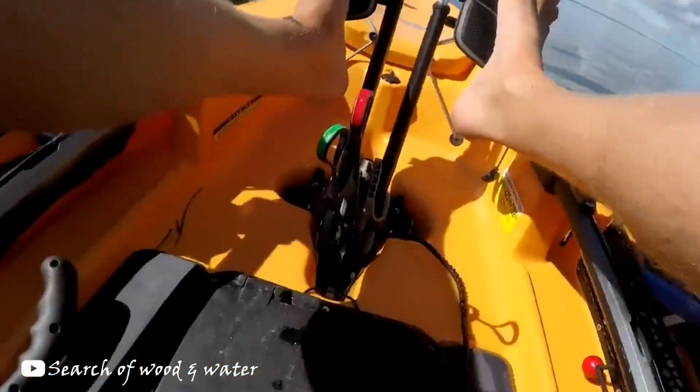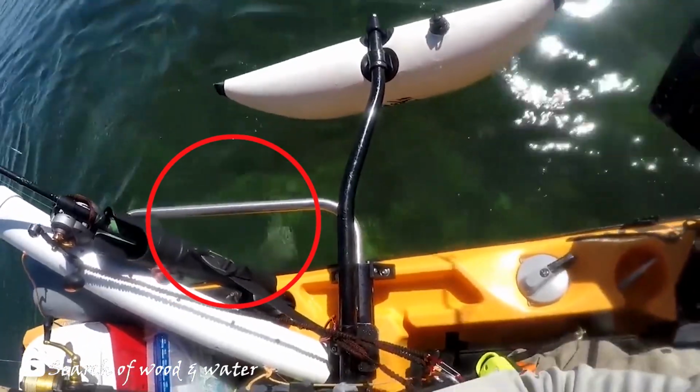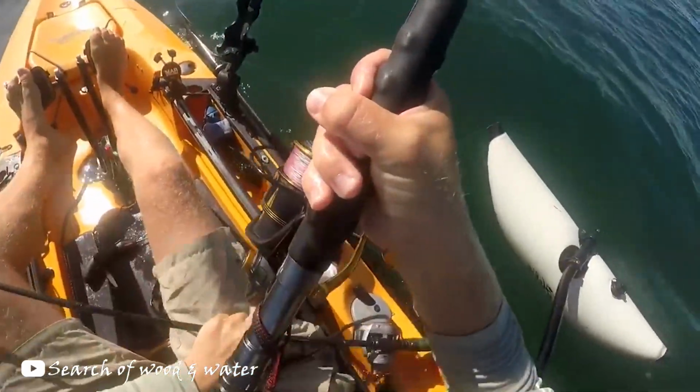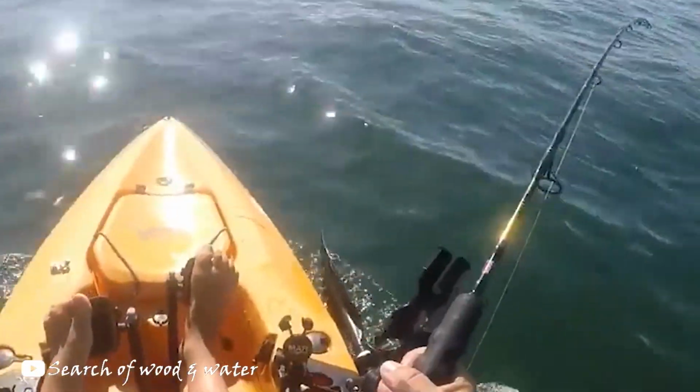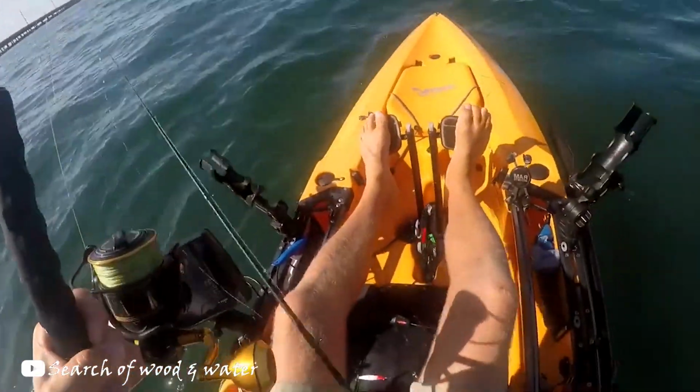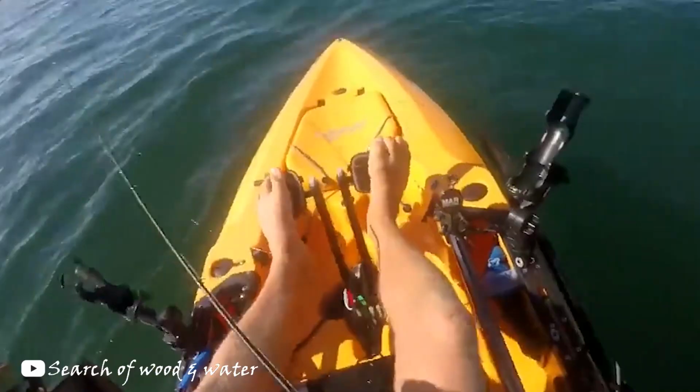Number 2. A fisherman sets out on a sunny day, hoping to catch some fish. But what he catches instead has him running to shore. Barely minutes into the video, the fisherman realizes he has caught a massive bull shark. All right. We got a shark here.